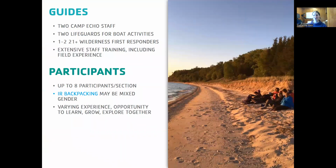What do you need to know about the general makeup of the participants of Isle Royal backpacking? Well, to start off, you'll have 2 adventure trip guides who are 21 plus and woofers, and maybe lifeguards. They'll have extensive field training and experience to make sure they're giving you the best possible experience. Isle Royal can have up to 8 participants per section, and Isle Royal may be mixed gendered. Every participant may have a different level of experience within Camp Echo Trip program or camping in general, which gives everyone a great opportunity to learn from each other and grow together.